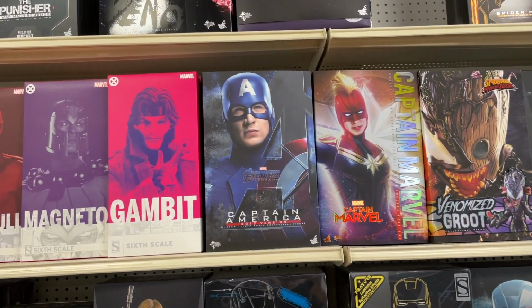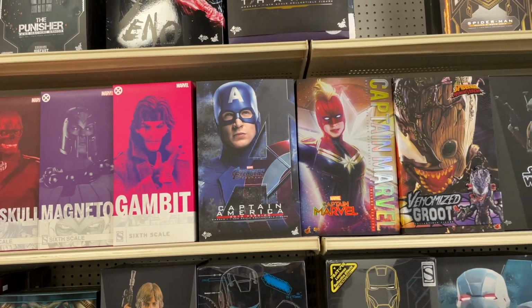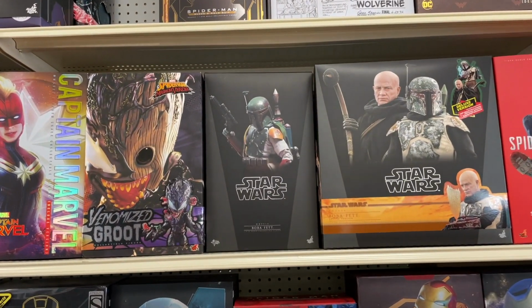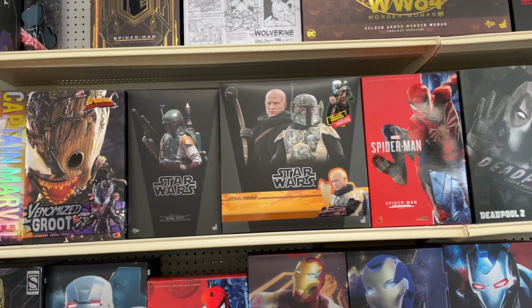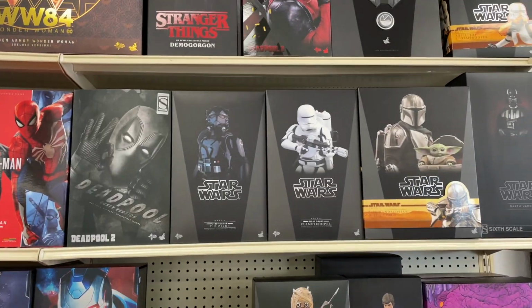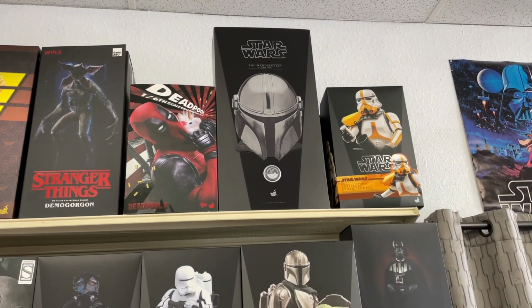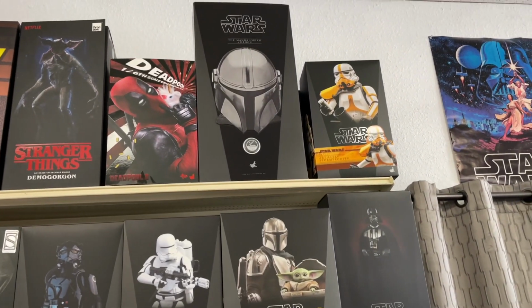They got the Captain America from Endgame. Return of the Jedi Boba. 2-pack Boba. The Deadpool. Another Deadpool up there. Quarter scale Mando and Grogu.